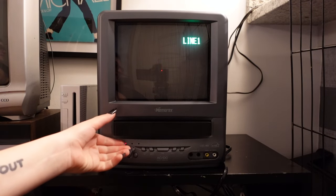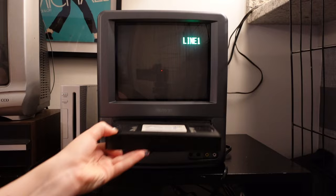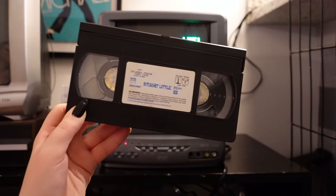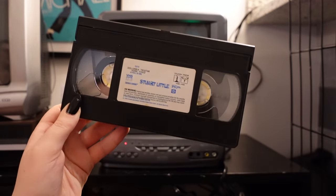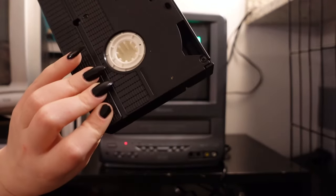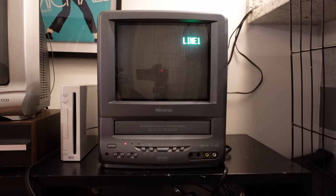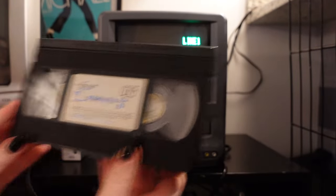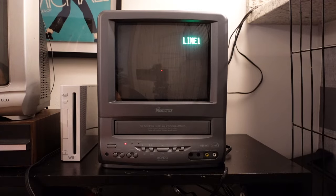Oh, look at that. There's the tape. What tape was this? Stuart Little. Wow, poor Stuart Little. How long has he been trapped in that VCR? Definitely long enough, because I see dust and gross fuzzy things. But here it is, I get a free Stuart Little tape. I'm just inspecting it quickly, but it doesn't look moldy or anything like that, so that's good.